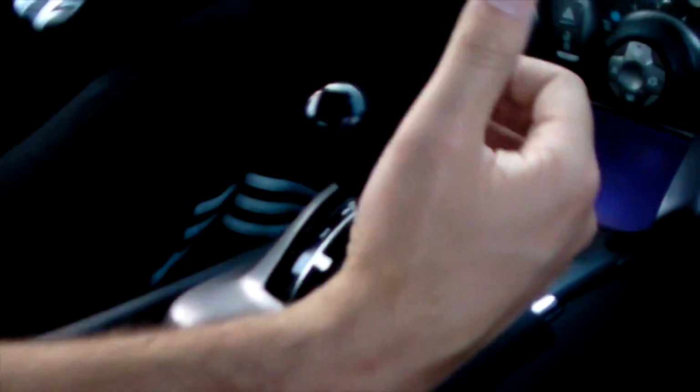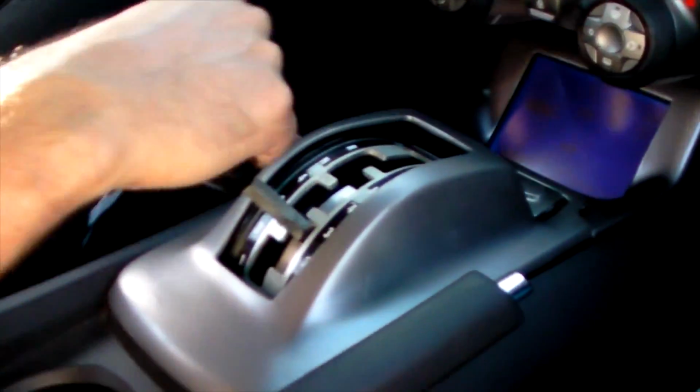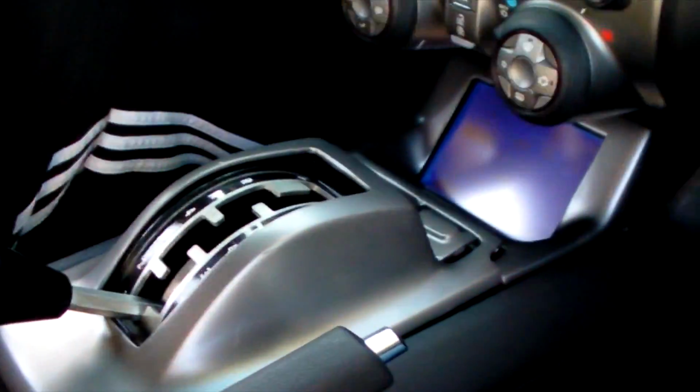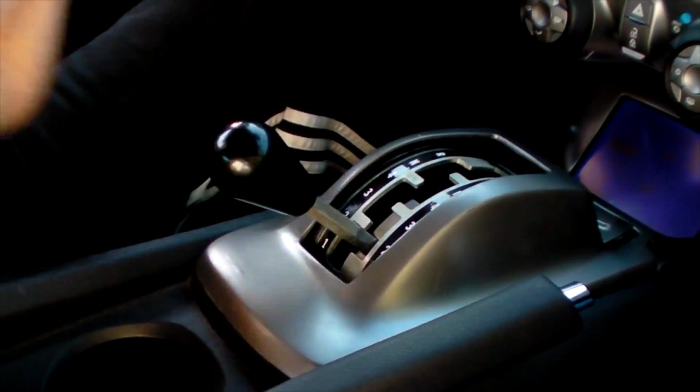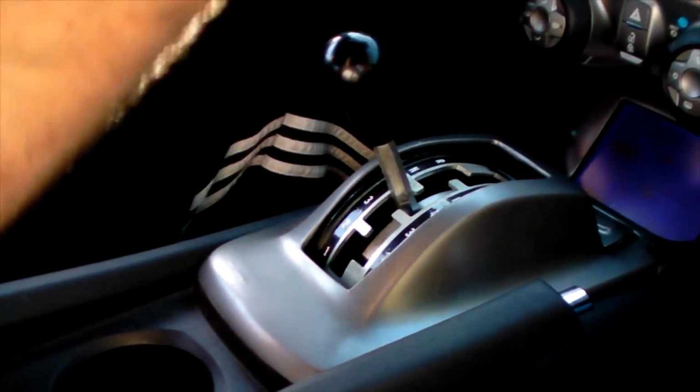Show the shifter. Check out the detents on this shifter. It's really solid. You know, bam, second gear. Bam! First gear. You're racing somebody, wham! Bam! I mean, it's really bitchin'. You ain't gonna miss a shift with a shifter like that.